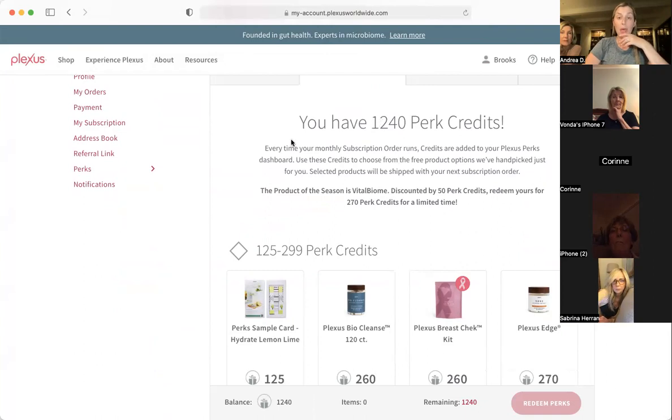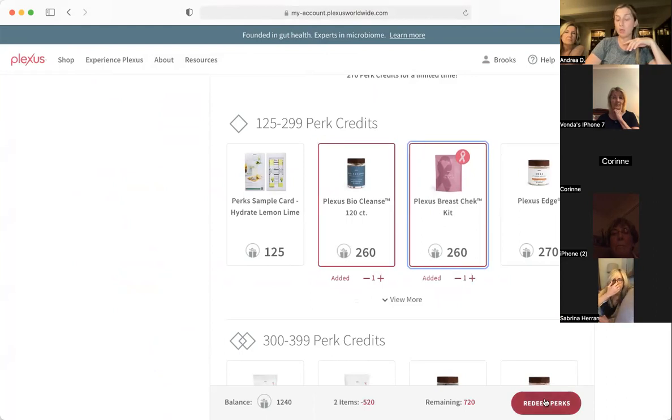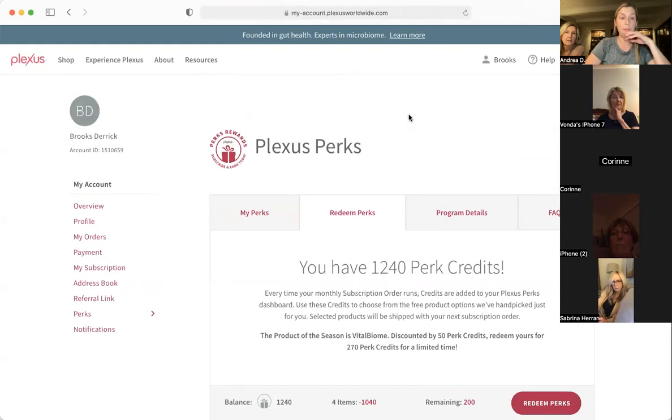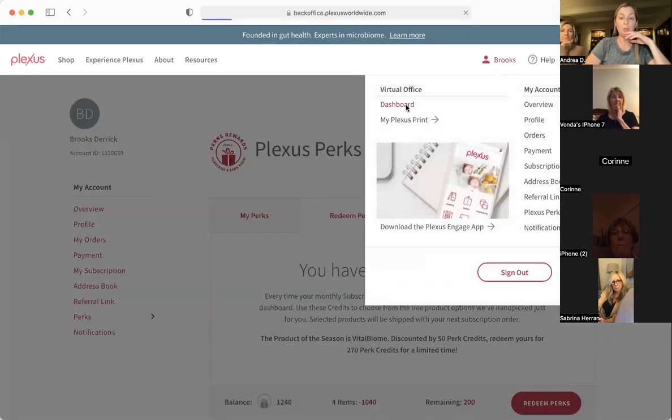So you'll go through and this is how you will redeem your perks. You'll just click on it, and then you'll hit redeem, and it has to be on a current subscription. Okay. So I'm going to go back to my dashboard.